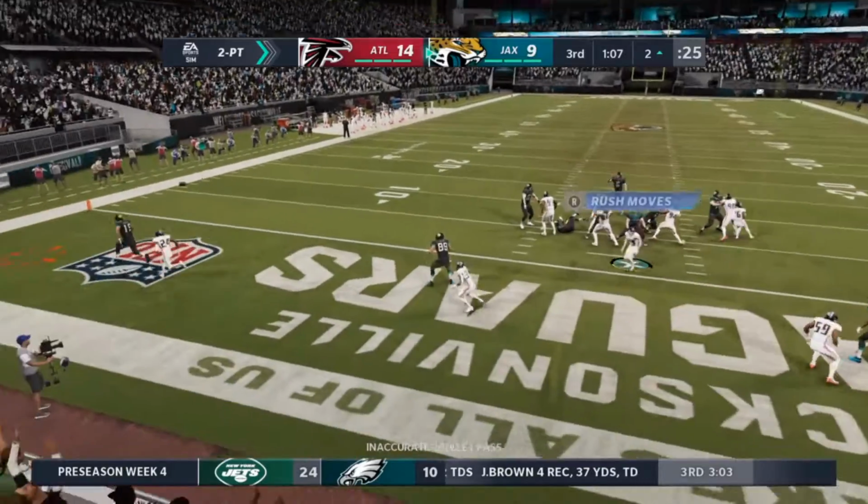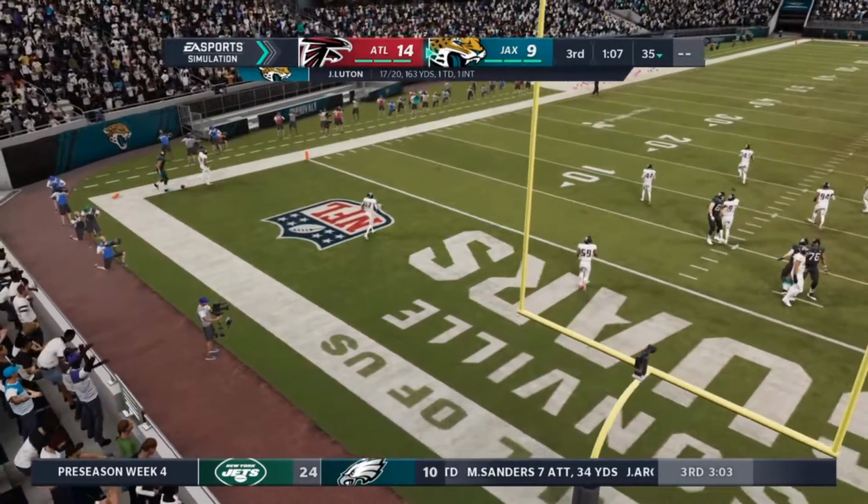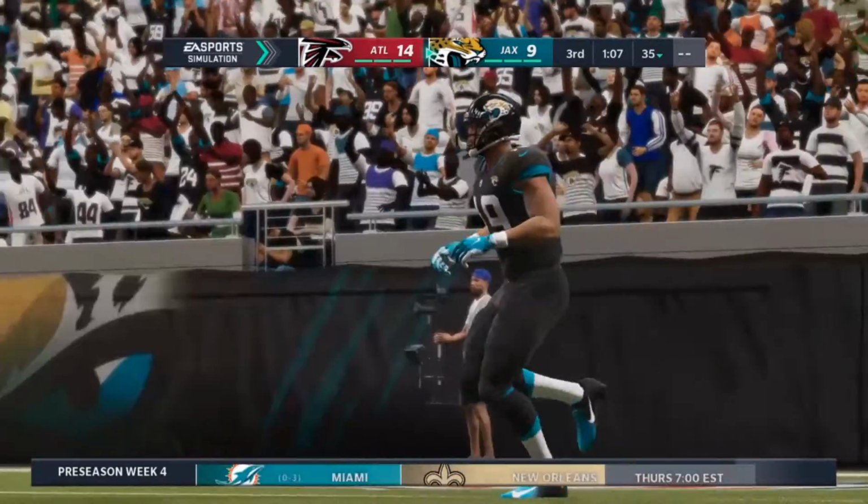They'll look to throw again. And this one incomplete. So they went for the 2. They don't get it. That keeps the score. Falcons. So unable to throw it in.